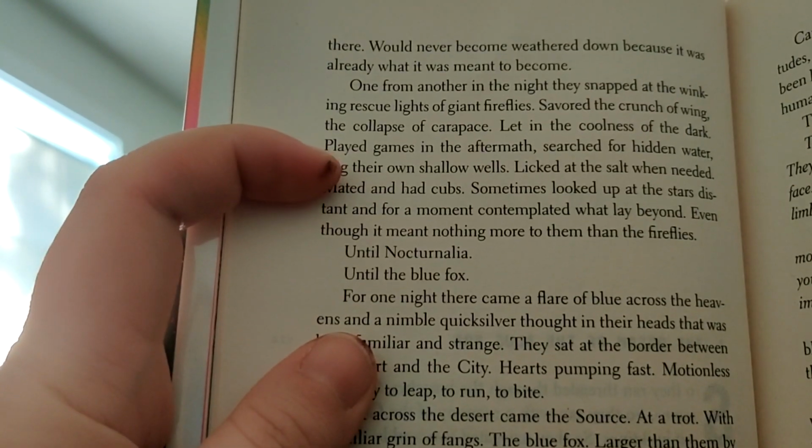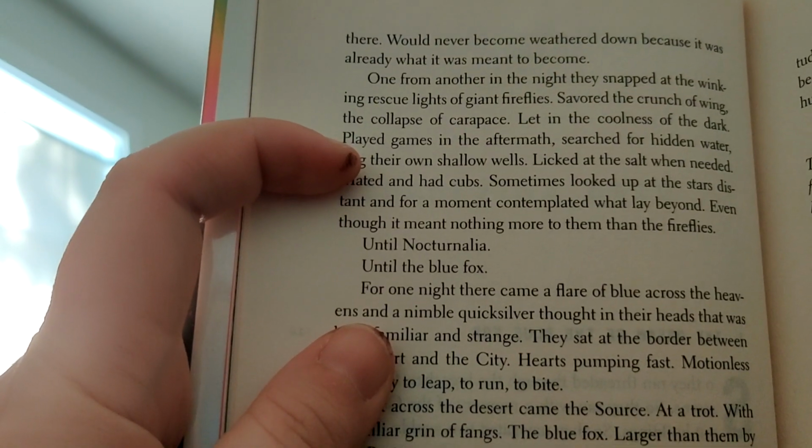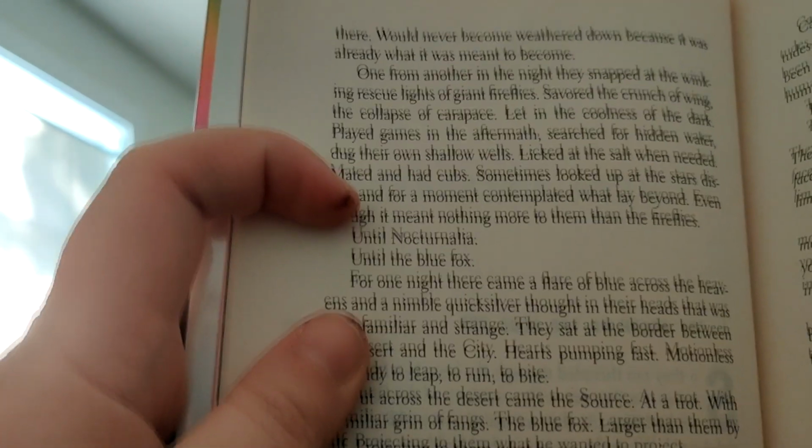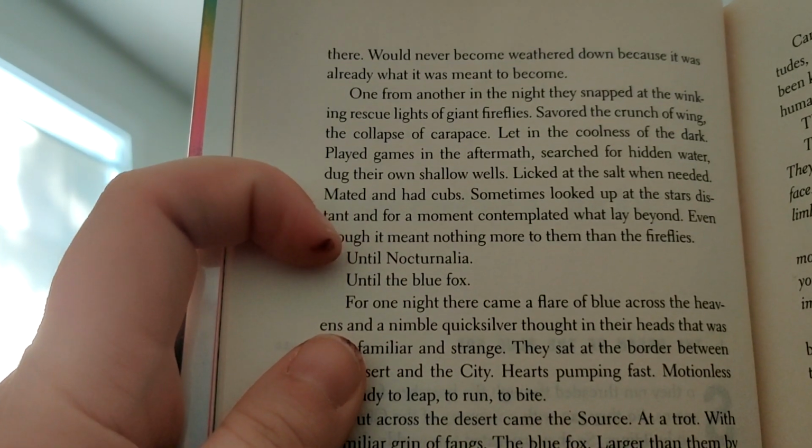Let in the coolness of the dark, played games in the aftermath, searched for the hidden water, dug their own shallow wells, licked at the salt when needed.